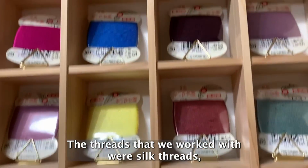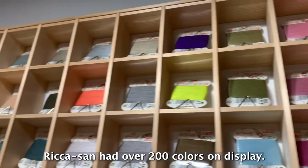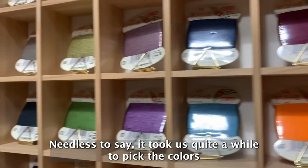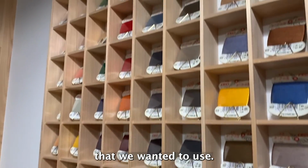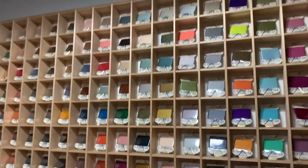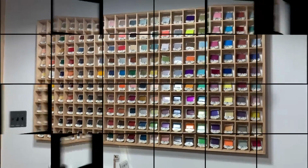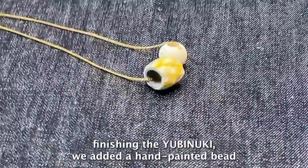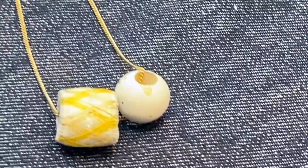The threads that we worked with were silk threads. Ricca-san had over 200 colors on display. Needless to say, it took us quite a while to pick the colors that we wanted to use. After finishing the Yubinuki, we added a hand-painted bead and a gold chain and walked away with necklaces.